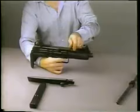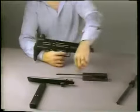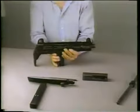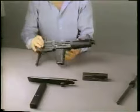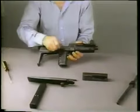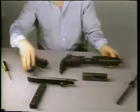Pull the bolt slightly to the rear and lift it, together with the main operating spring, guide rod, and buffer assembly out of the receiver. The pistol grip assembly is removed by pushing out the split pin and bushing located directly above the grip safety. Further disassembly is not necessary. To assemble, reverse this procedure.